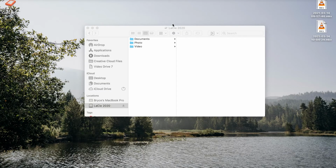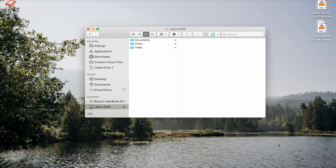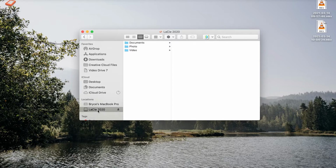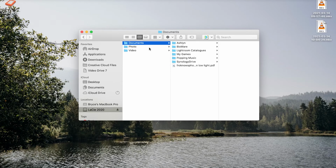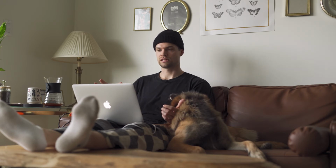So guys, this is my desktop, and as you can see, I try to keep nothing on my desktop. This is my main hard drive, my 2020. It's technically my 2020-2021 hard drive, but I just haven't gotten a new hard drive yet. This is what I usually do. I usually have documents, which are anything from invoices, tax receipts, apparently games. I don't know why that's there. I usually try to keep my video files and my photo files separate, because they're usually different projects. There's not usually a lot of crossover, so I usually try to keep those separate.